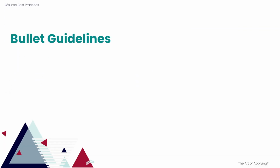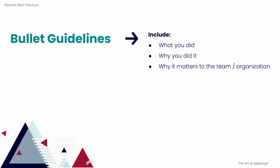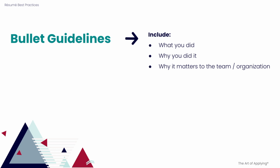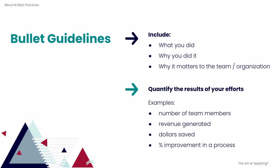When you talk about your skills and abilities, you do not want to focus on just the what of what you did, but also the why what you did matters to the team, organization, or company, as well as using numbers to quantify the results of your efforts. Larger numbers are not superior to smaller numbers. It's that quantifying your results is way better and far superior than not quantifying the results of your efforts. Ways to quantify the results of your efforts are things like number of team members, revenue generated, dollars saved, percentage improvement in a process. If you aren't sure of the exact numbers, making an estimate is okay.